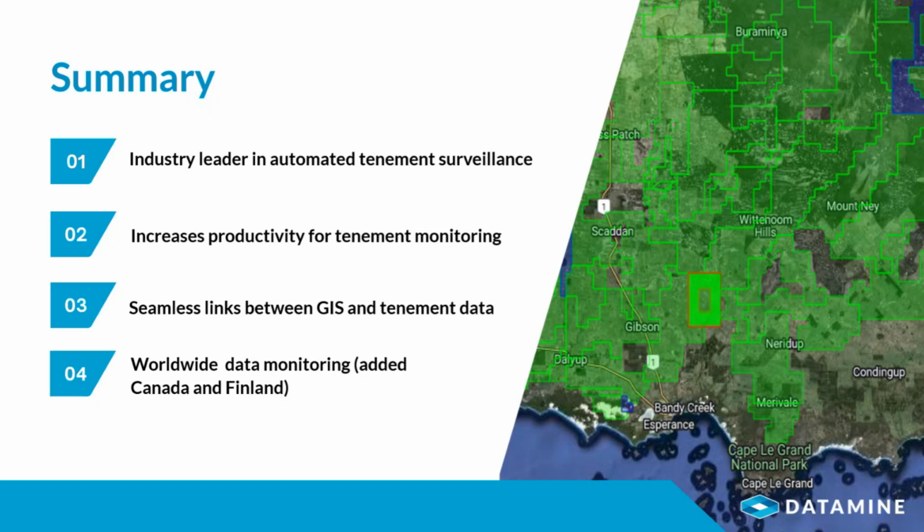You can do this yourself, but if you want to spend all your time doing nothing else but surveillance, it'll take quite a bit of time. So it increases productivity for those monitoring tenements, and just chugs away in the background while you're doing your other work. And there's a seamless link between the GIS and the tenement data, which is a big advantage as well. So when you send a report out to a geo to assess the tenure, he knows where it is and what's under it.